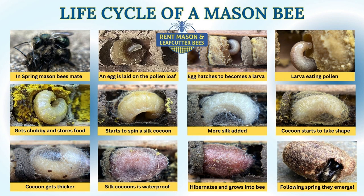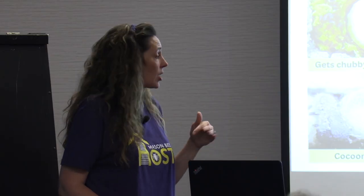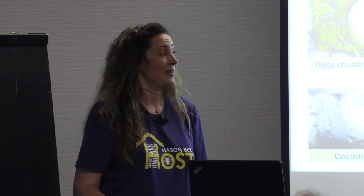So I did this slide this season because I finally had enough pictures and video to show you the life cycle of a mason bee. And so we're going to also show you videos of some of this stuff too, but it's pretty cool to see the different stages. So again, they start off, piggyback rides, she lays an egg, it hatches and becomes a larva, and then that's when they start eating the pollen and they get bigger and chubbier. And then they start to spin a silk cocoon. And then they spin more silk and more silk until they're all the way into a cocoon, and then they emerge the following spring.